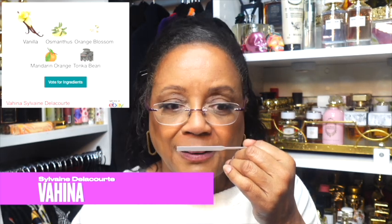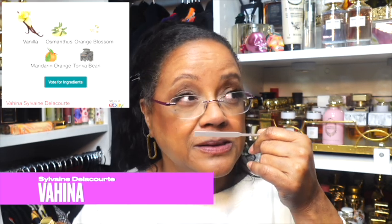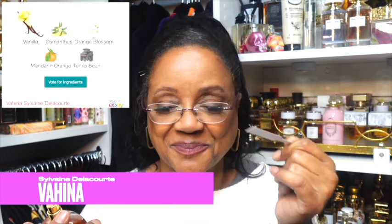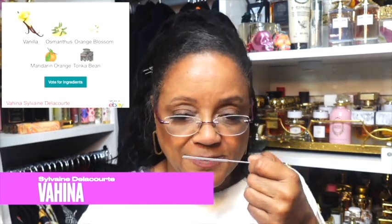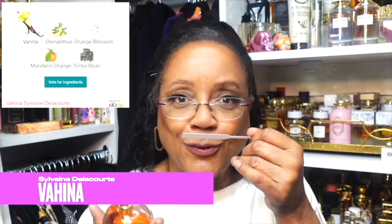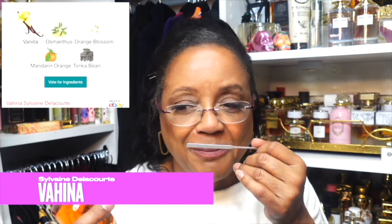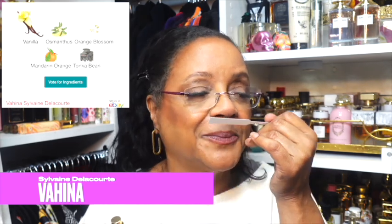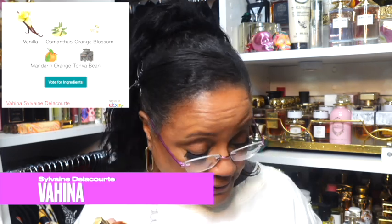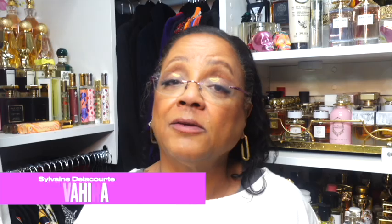Interesting. And now as this is starting to dry down, I'm starting to get some sweetness, some of what I would call vanilla, but it's kind of cold vanilla. And the longer I smell it as it's drying down, I'm definitely still getting that orange blossom, that greenness. And then in the back, there's a hint of vanilla. It's unexpected. This is a very interesting scent, and no, I'm not getting rid of it. I'm not sure I'm getting rid of any of these.